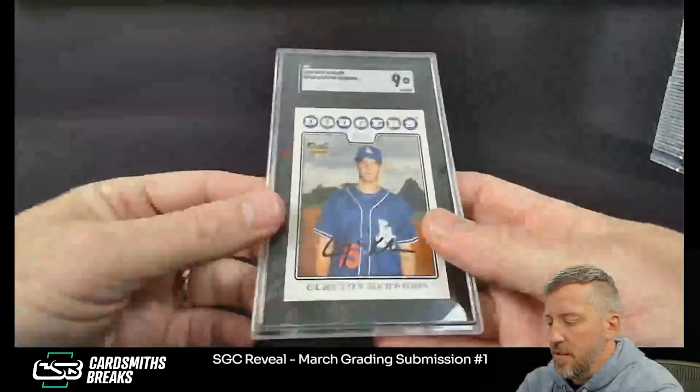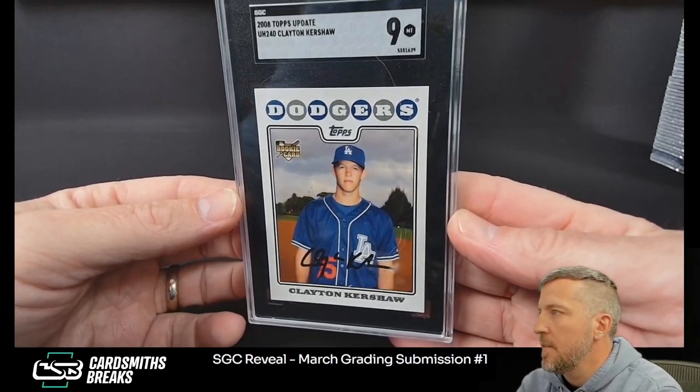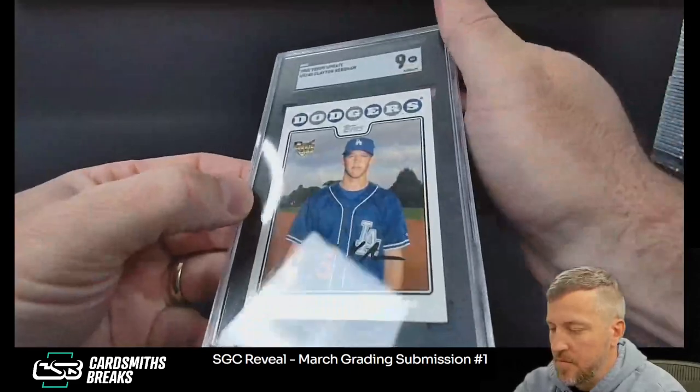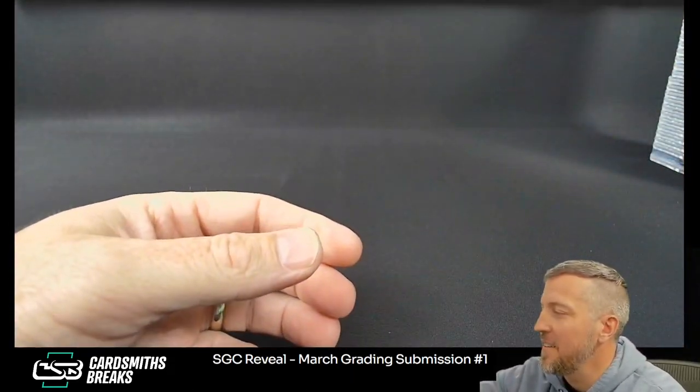Did I miss another card of yours? Hold on. Oh, I missed one, because I thought this was mine. Here's your other Kershaw, 2008 Topps Update, also in my face. I have one of these. I thought I must have submitted it, so I took it out, and I was like, wait a minute, that's not mine.